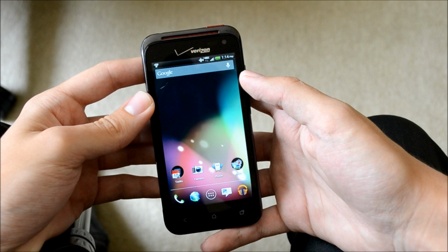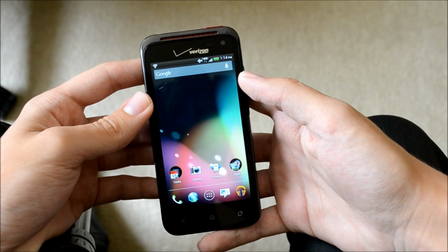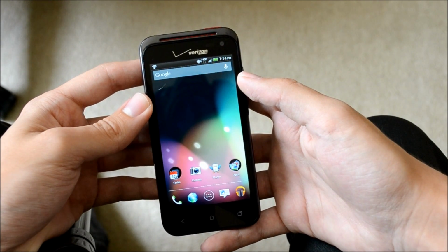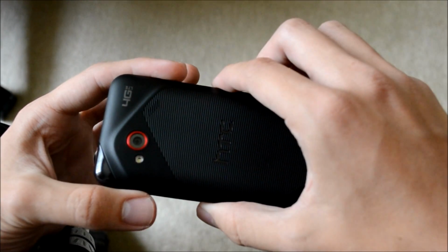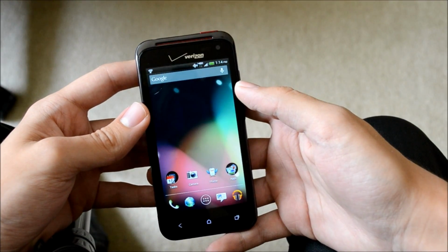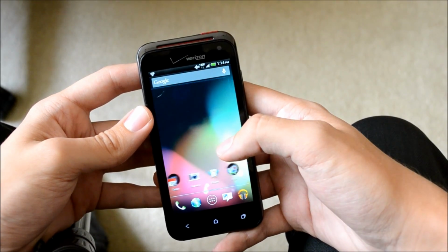This is Verizon's Droid line of phones, and in terms of specs, it has a 4-inch QHD display, SLCD2, a Snapdragon S4 processor at 1.2 GHz. It's a little lower than most phones, but it's still a very good processor. An 8 megapixel camera shooting at 1080p, and a gigabyte of RAM. It's a very solid phone in terms of specs, and it's a good size too.